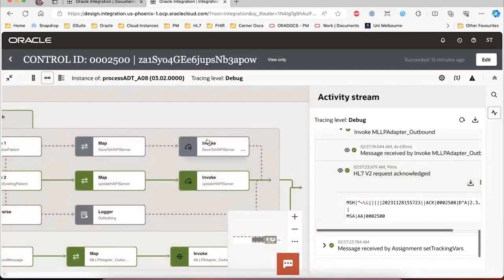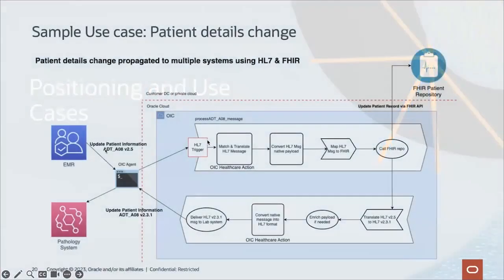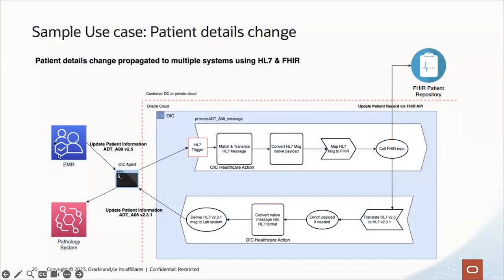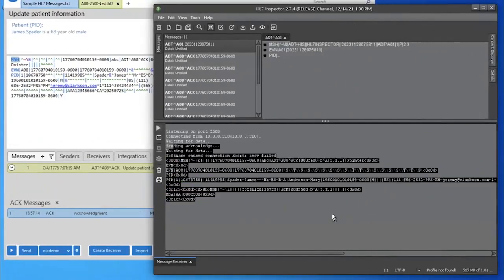That concludes the demo. So I'll just go back to the slides and confirm that we just saw this in action. I showed you an EMR application emitting an HL7 message. I showed you OIC receiving that message, converting it into FHIR and sending it to a FHIR repository. And you also saw OIC converting that HL7 2.5 message into a 2.3.1 message and sending that HL7 message outbound to our pathology application. And that's what this message is here in our pathology application. It received that message.